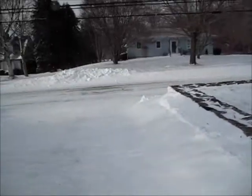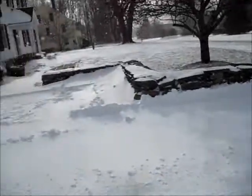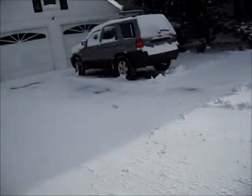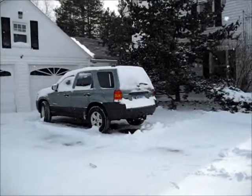This stuff is just pretty deep. It's just drifted up by our stone walls. Last night my dad was plowing, so he plowed our driveway for us so we can get out if we need to. My mom's Escape is kind of covered with snow.